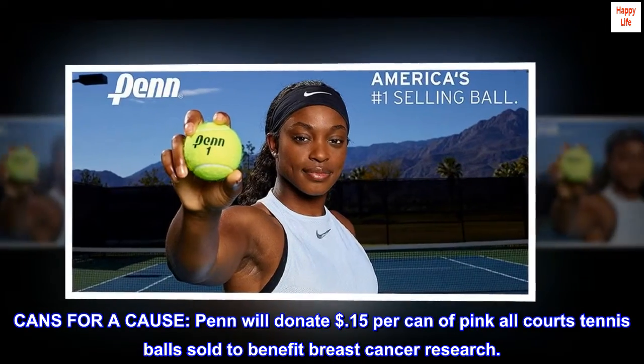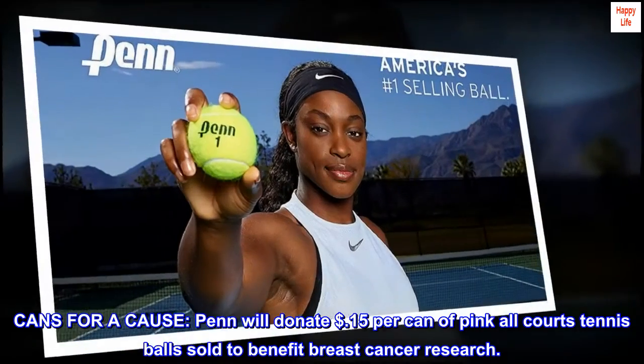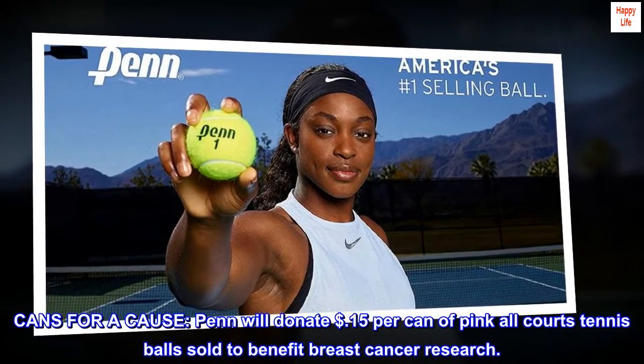Cans for a cause. Penn will donate 15 cents per can of pink all courts tennis balls sold to benefit breast cancer research.